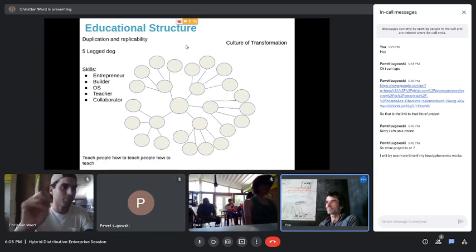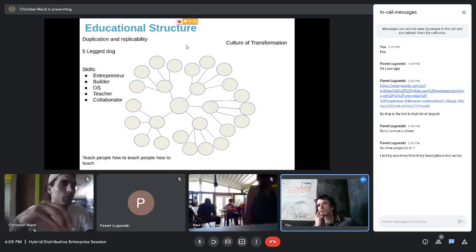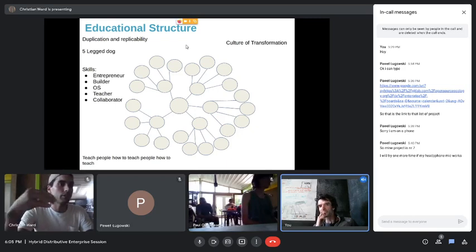One in a million are five-legged dogs, which means that the majority of people just specialize in a single ability. But through Open Source Ecology, we want to create a different profile, a profile that has entrepreneurship, builder, open source, teacher, and collaborator. And I think that's the only way in which we can create that duplication. It's the only way we can transcend this scarce mentality into a more abundant and resilient community.